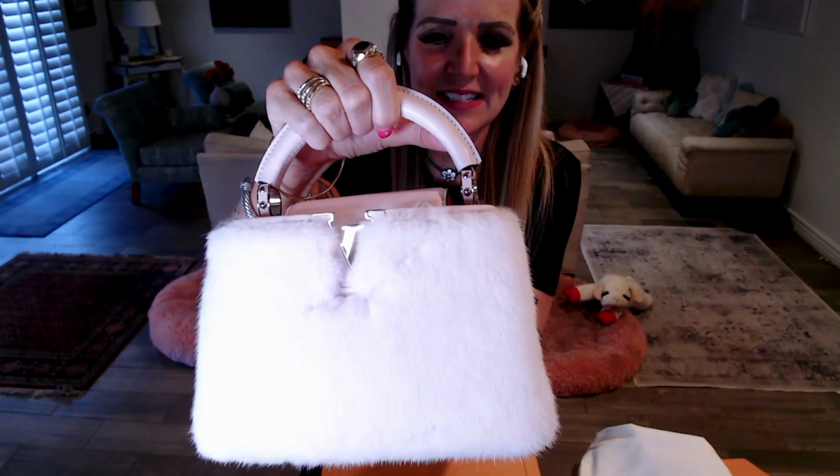It is a different size than my other Capucine, a similar color, obviously, because it's pink, but it is a mini. This bag is a collector's item. Like, I live in Phoenix. Like, I have uses for a mink bag. But I think with this being the pale pink, I mean, I'm not going to use it when it's 120 out, but I'm thinking that I could use this for a good, I don't know, 7 or 8 months out of the year, maybe December through April. It is gorgeous. It is mini. So let's see what's going to fit in it.